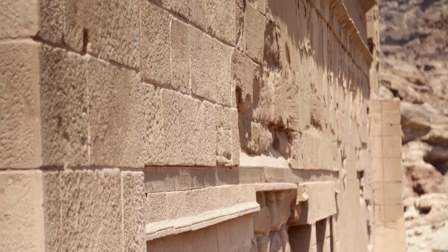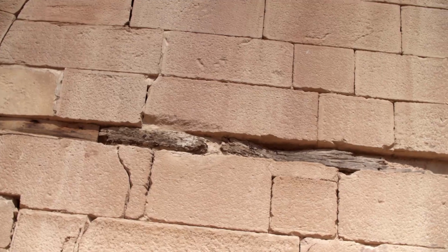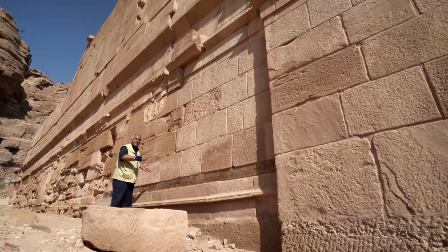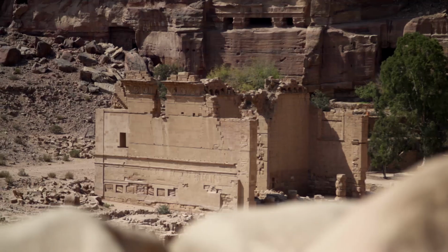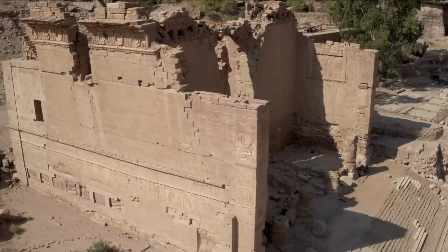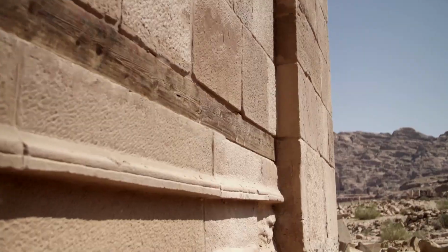This technique has helped the temple to remain standing in spite of its size. It's the only monument built in this way, and the only one still standing despite the multitude of earthquakes that have struck this region. These extraordinary construction techniques are surely why Qasr al-Bint is still standing today, almost entirely intact in the heart of the ancient city.